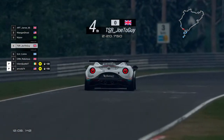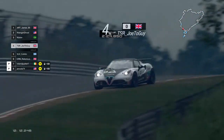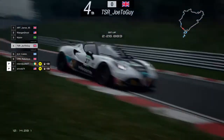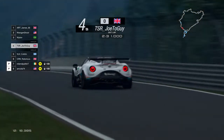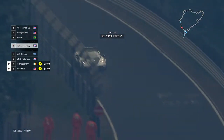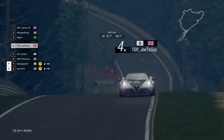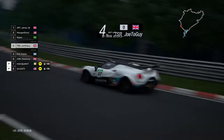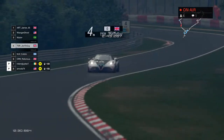That Alfa Romeo looking quite good, but of course with the stock setups, I'm going to say that now before I forget later. Stock setups, the Alfa, very very twitchy as it is on a normal circuit. Be interesting to see how the bumps of the Nordschleife will affect it in terms of handling. Seem to be fine here as they went through Flugplatz.